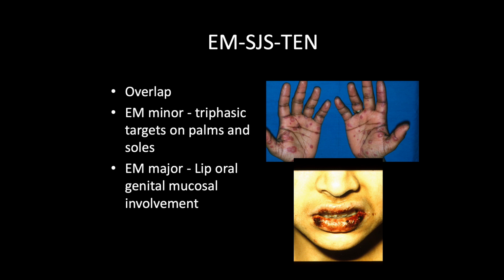Erythema multiforme, Stevens-Johnson syndrome, and toxic epidermal necrolysis represent a spectrum of disorders, with erythema multiforme being the mildest and toxic epidermal necrolysis being the most severe and occasionally fatal. And the conditions often overlap and merge into one another.